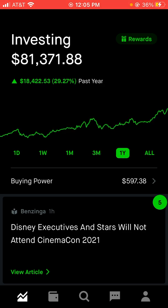Let's take a look at the year chart. The year chart shows that I'm up 29%. And that's really not bad. I don't think I'm beating the Dow Jones or NASDAQ or anything, but I really am happy that the markets are sort of recovering, especially through the COVID news. I know a lot of people are concerned about the Delta variant, and just try to have a strategy, guys.